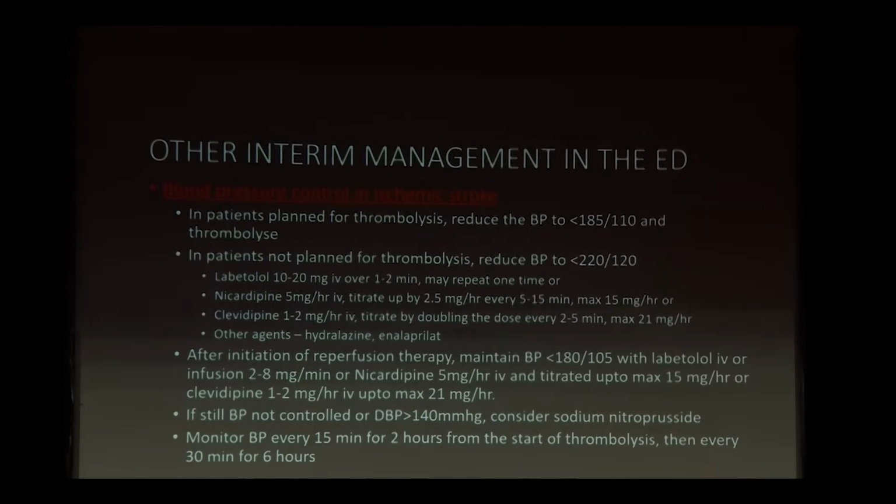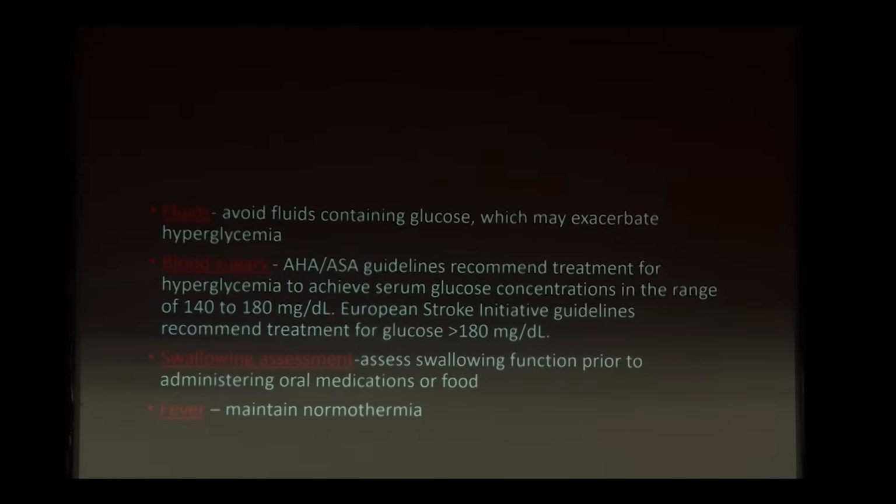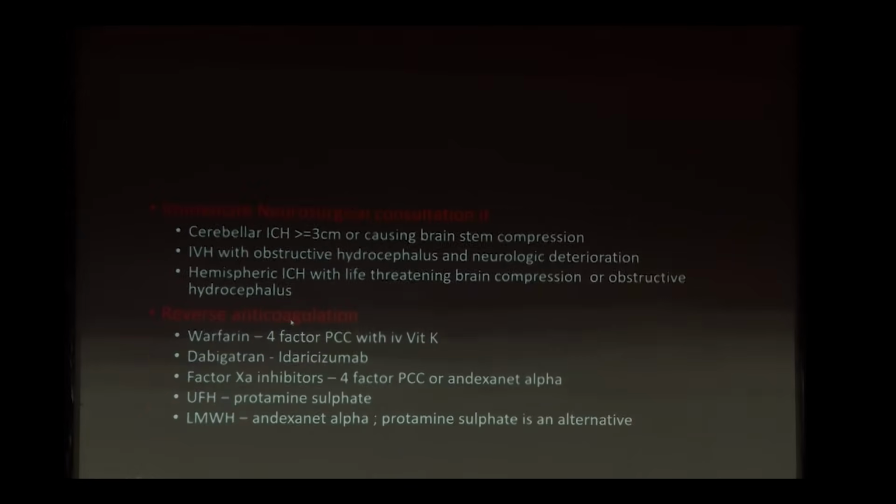This is the case about acute ischemic stroke. And fluids, always avoid fluids containing glucose, which may exacerbate hyperglycemia. And also, blood sugars should be kept between 140 to 180. It is advocated by both the ASA as well as the European Stroke Initiative guidelines. Next comes the swallowing assessment: assess swallowing function prior to administering oral medications or food, and always control temperature.